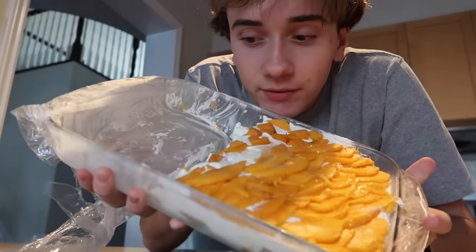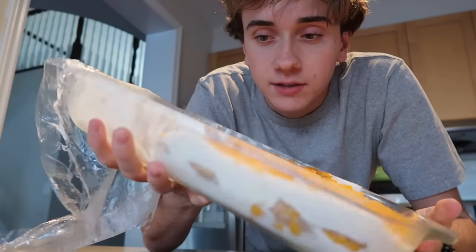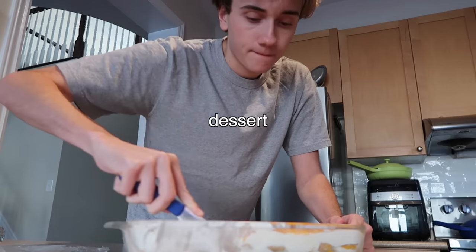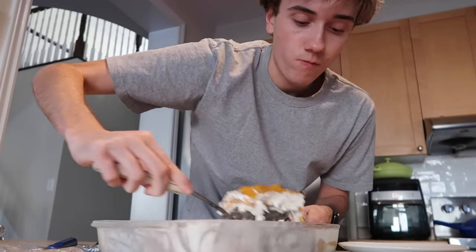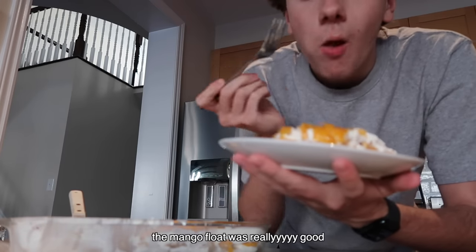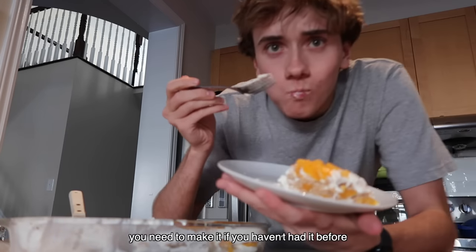Guys, for dessert, we're having the mango thing again, and it was so good at lunch, and I froze it, so I'm excited to see how it tastes now that it's sort of frozen. Let's try. Mmm. Oh my god.